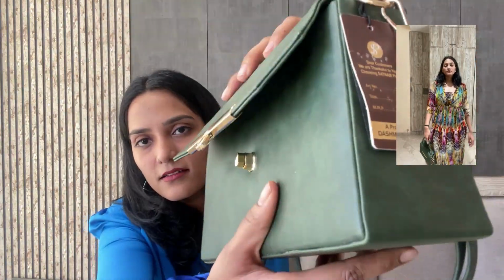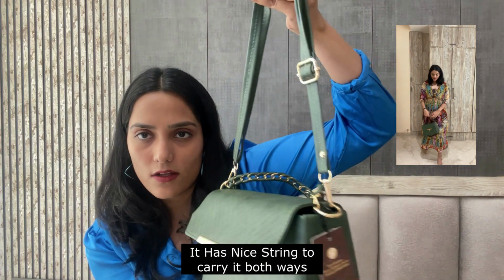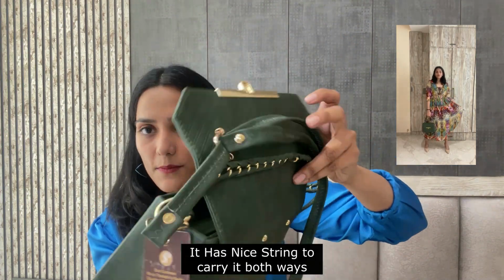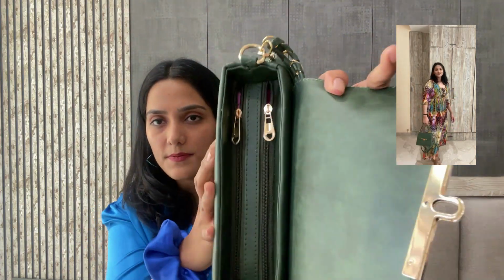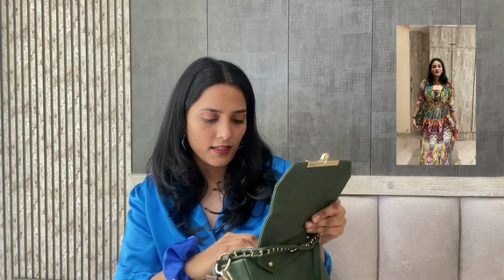See the quality of the bag. It has this belt and also this sling. Also, you can carry it in both the ways. So let me open. It has 2 zips, guys. Let me check the chain also. And the space area is also nice.